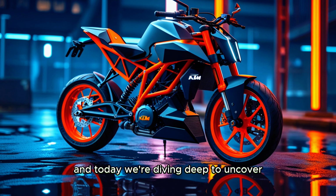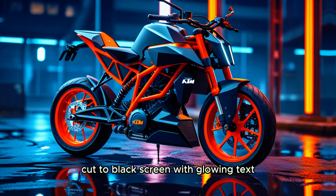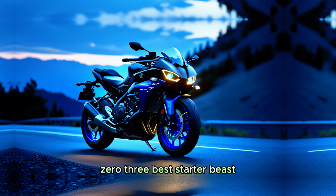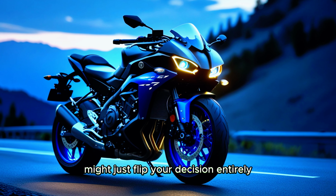And today, we're diving deep to uncover which bike is the ultimate ride for your next level lifestyle. Cut to black screen with glowing text, KTM Duke 390 vs Yamaha MT-03, best starter beast? But stick around, because what we reveal at the end might just flip your decision entirely.